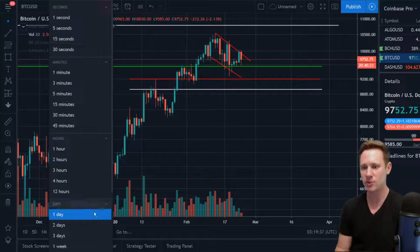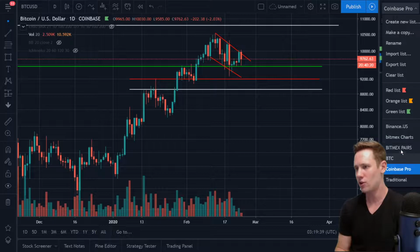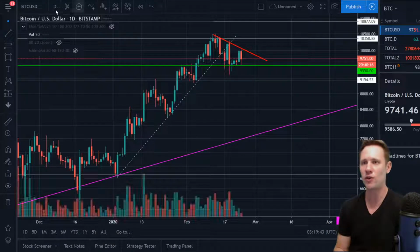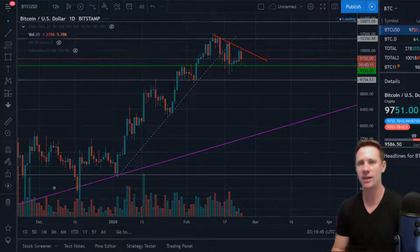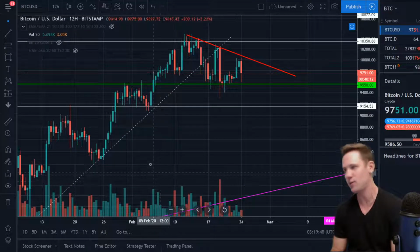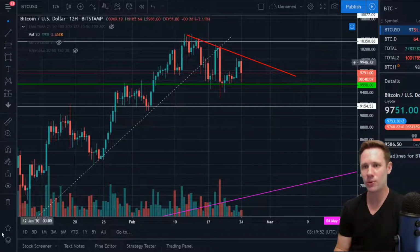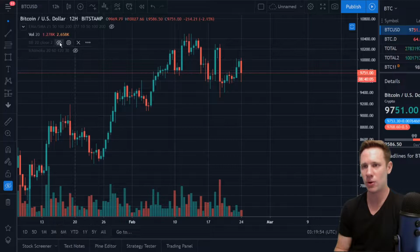All right, so let me go back to the Bitstamp chart. Go to our Bitstamp 12-hour and finish up the indicators, and then we'll look at the altcoins again real quick. Okay, so where are we? 12-hour. Let's go to the Bollinger Bands.